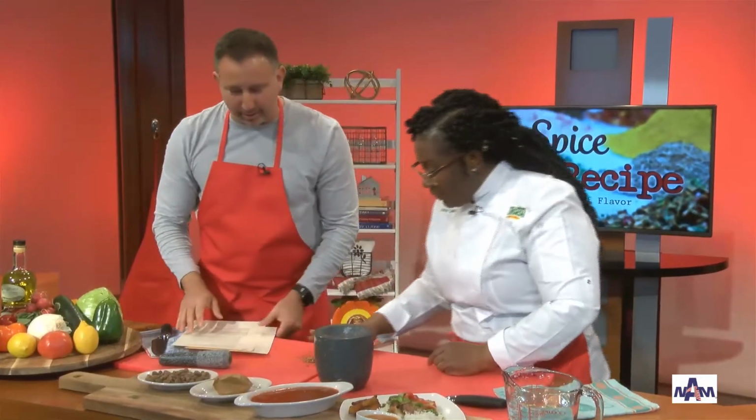Sometimes it's ground up a little bit more, but it usually just dissolves in the sausage. The fragrance is really strong now. Yes, it's really coming out. Okay, what are we making today?